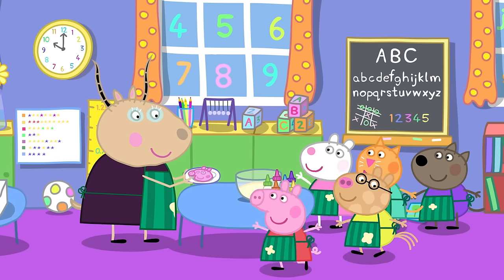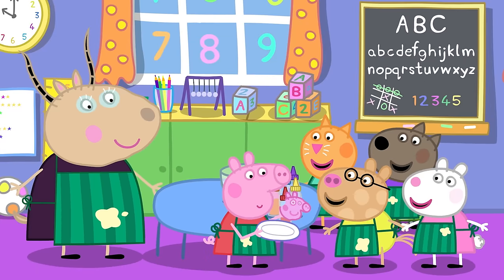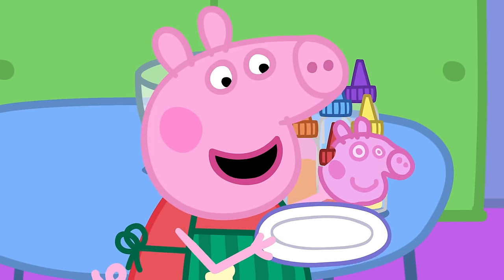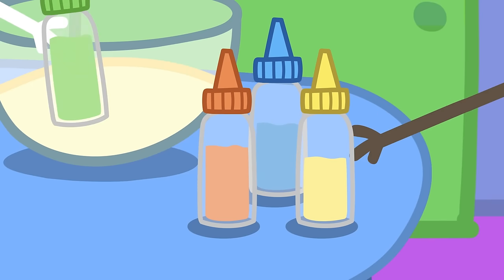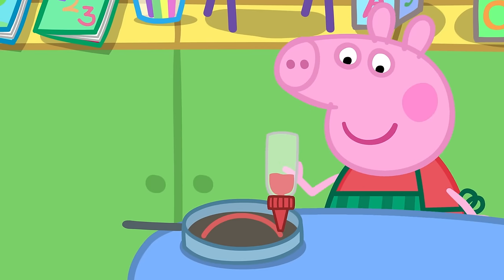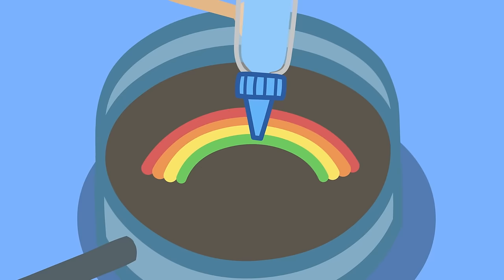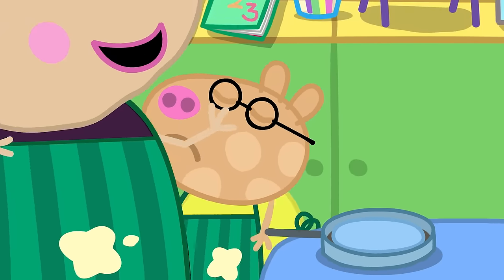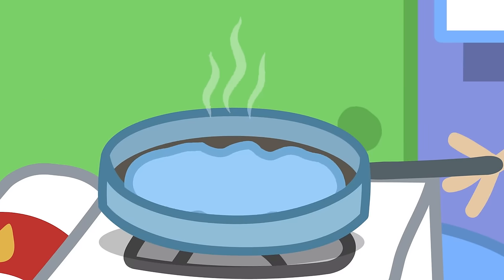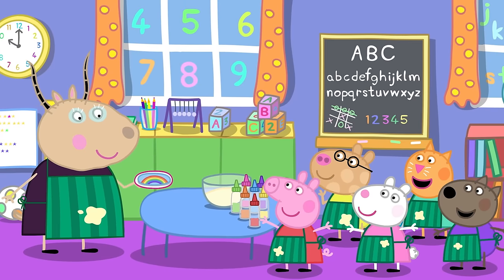The pancake looks just like Peppa. I'm Peppa Pancake. And I'm really yummy. Can we make a rainbow next? Why, of course. Peppa and her friends add all the colours of the rainbow. Red. Orange. Yellow. Green. Blue. The rainbow pancake. All the blue has created a lovely blue sky. Can I have some? Let's make the biggest pancake in the world.